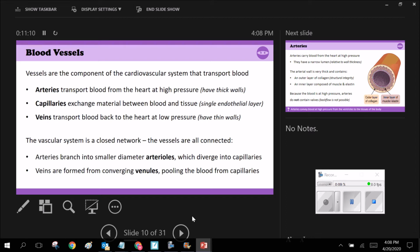Let's say we loaded up a bunch of trucks with supplies, like food and water and all that stuff in New York City. The arteries would be the highway that takes those trucks out of the city and drives them across the country. Eventually, when they're close to their destination, they're going to take exits onto smaller and smaller roads to get to the place they're dropping off the nutrients or the supplies at. So those are going to be the capillaries that they're driving down. They have a single endothelial layer, so they're very low pressure and very small.